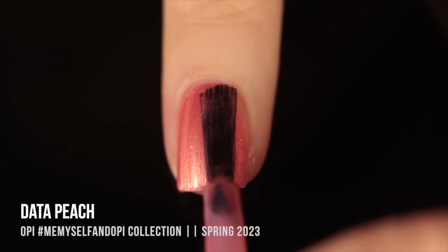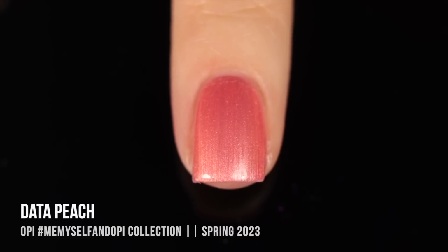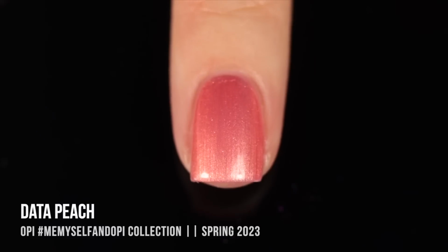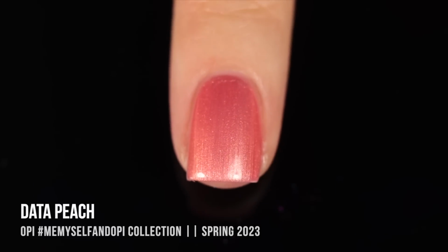It had the same formula as the other, but again, it was a little bit more opaque, so I was able to get full coverage in 2 coats, and I was careful with my brush strokes, so I got that nice streaky look. I have heard that you can sponge on polishes like this if you don't like that streaky vibe, but personally I love it. I think it almost elongates the nails, and I just think that's a really pretty look.